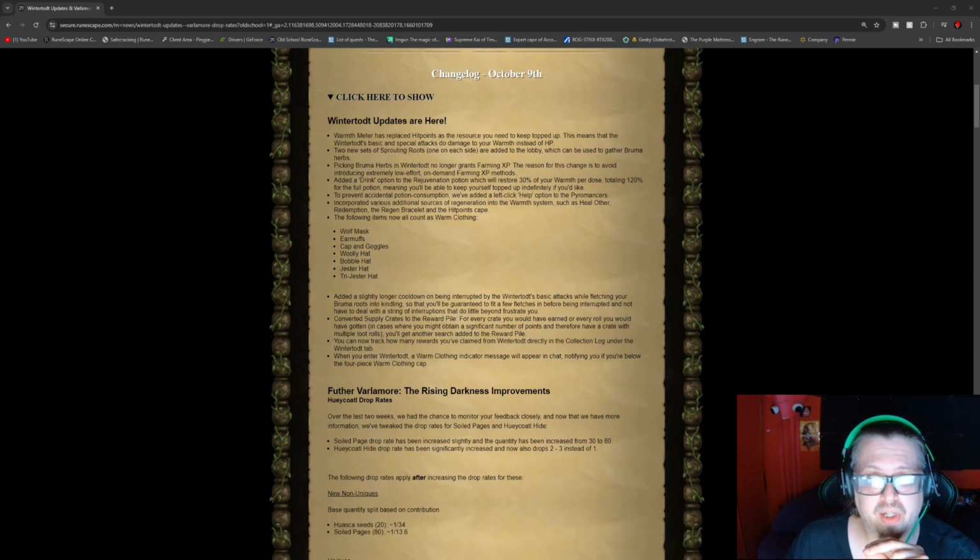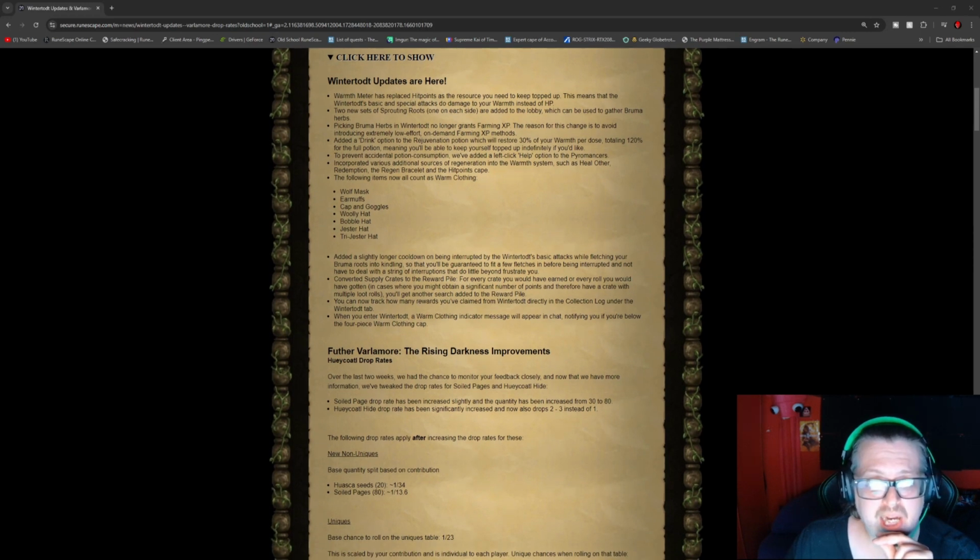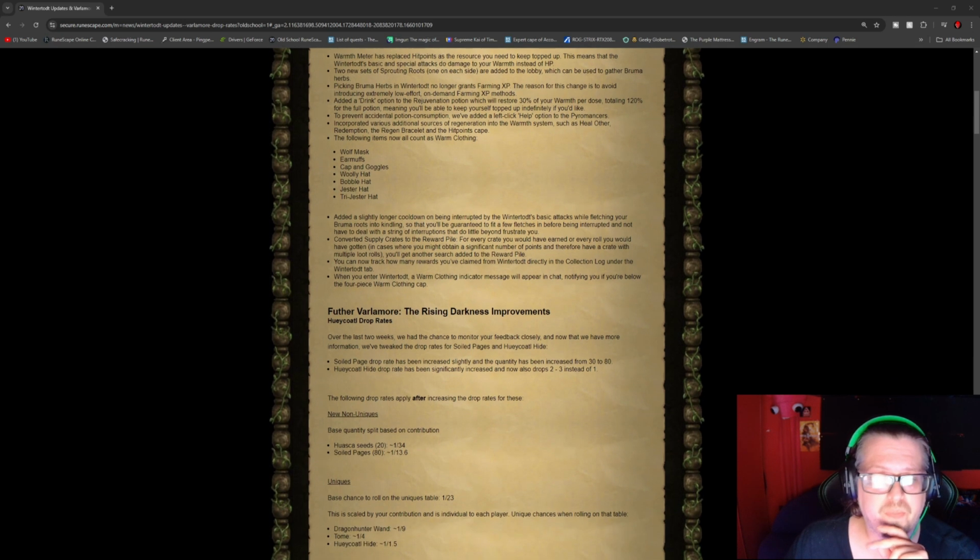The following items all now count as warm clothing: Wolf Mask, Earmuffs, Cape and Goggles, Woolly Hat, Bobble Hat, Jester Hat, and the Tri-Jester Hat. Added a slightly longer cooldown on being interrupted by the Wintertodt's magic basic attacks while fletching your bruma roots into kindling, such that you'll be guaranteed to fit a few fletches in before being interrupted and not having to deal with the string of interruptions that do little beyond frustrate.